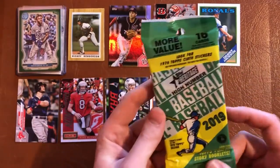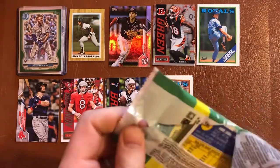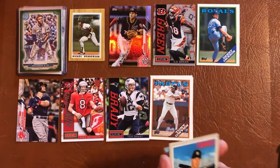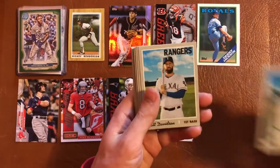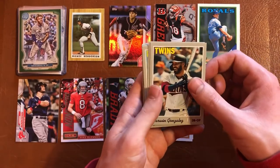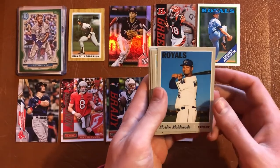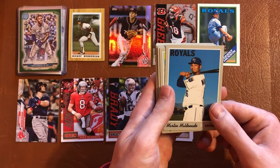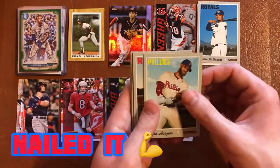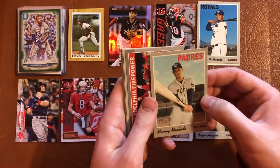This 2019 Topps high number pack next. Fat pack. Got this one from Eddie at Spurs Cards 21. Got Brett Gardner, Matt Davidson, Jake Cave rookie, Marwin Gonzalez, Martin Maldonado. It's even a Royal too. There we go. Bryce Harper. Pretty cool. Jung-ho Kang. Got a Manny Machado. That's cool.